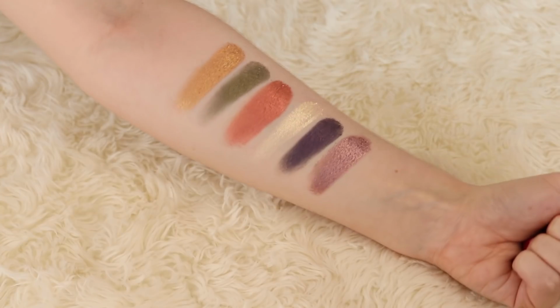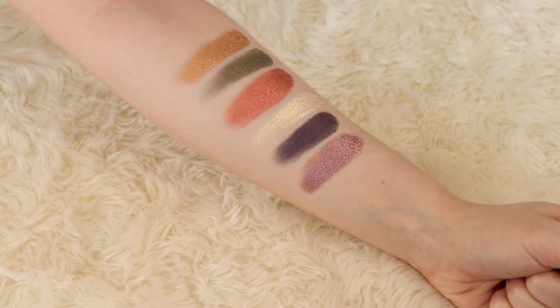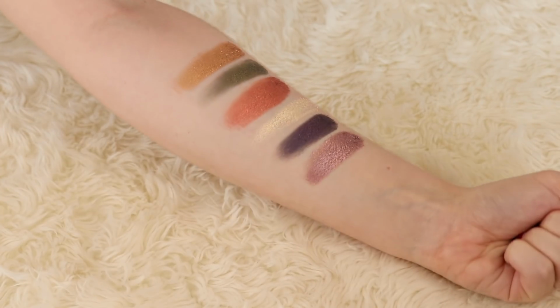I feel like this palette appeals to me all year round. I don't really use this bottom purple shade. I just don't use deep purple shimmers, but that's fine. I feel like I get enough use out of the other shades to still make this palette worth having.